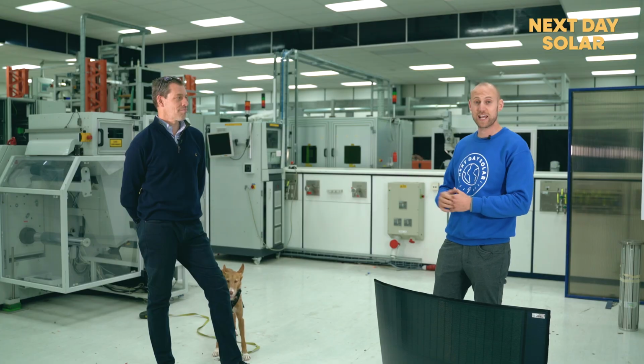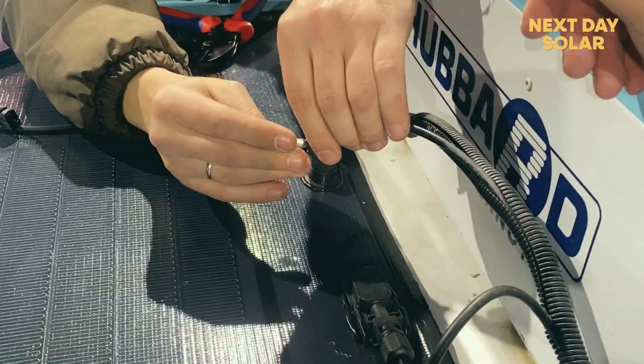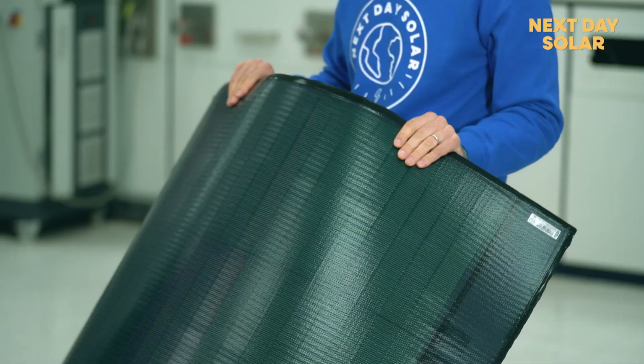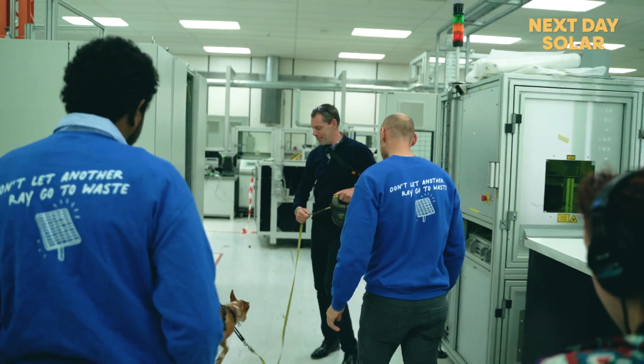So James is going to maybe just tell us a little bit about this room here, what we're doing here, and then a bit about BIPV Co. and the amazing things that they're doing. And they make the most incredible solar panels, which we use actually at Next Day Solar in lots of different things, and they're bendable. And we've seen the whole production process today. It's been amazing. We've all been blown away.